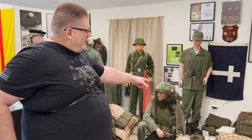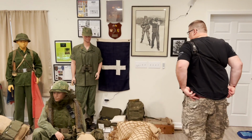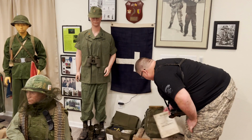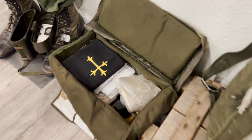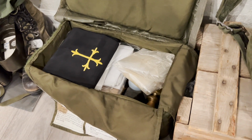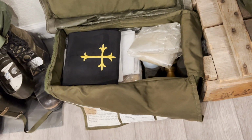Then I have a Vietnam, if you come over here, you can see an original chaplain's kit with all of the accessories that go with it for a chaplain serving in the field in Vietnam. From the chaplain's stole to the hymn book, everything that a chaplain would need to give services and meet the religious needs of the soldiers in the field.